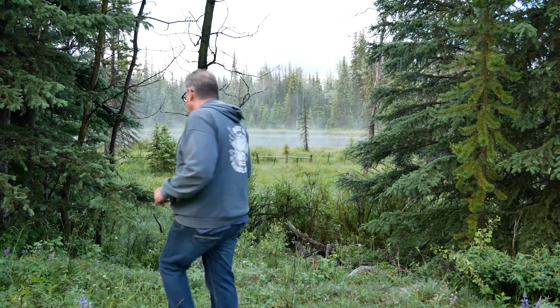Most mornings, I like to get up and have a little walk in the woods. I thought today I'd bring my camera along and take it with me. I'm looking for some mushrooms and gonna make an omelet at the end of the day if I find some. So come on along with me for a walk.